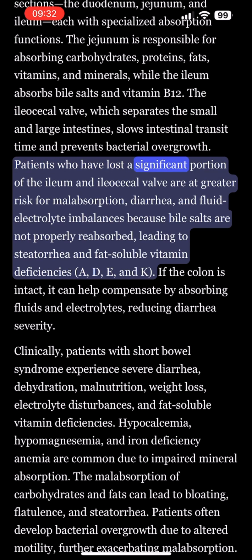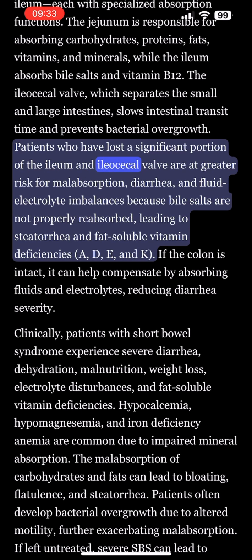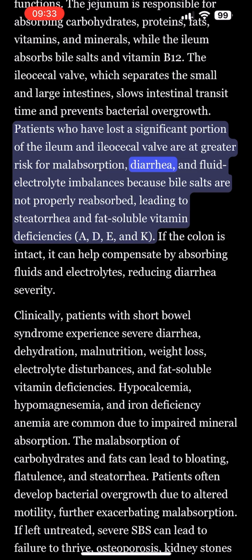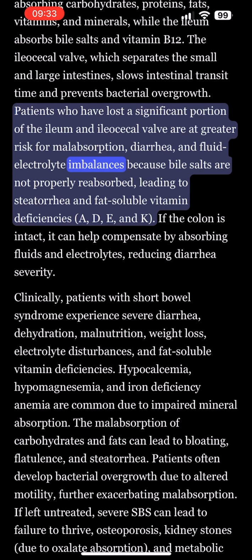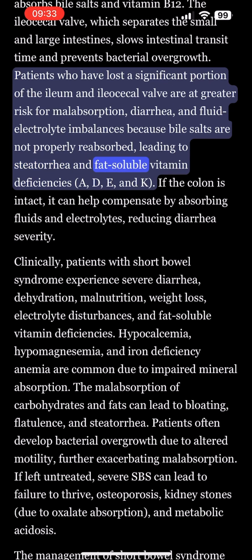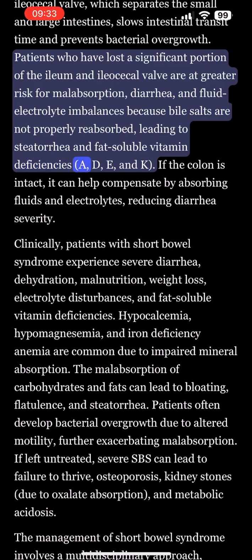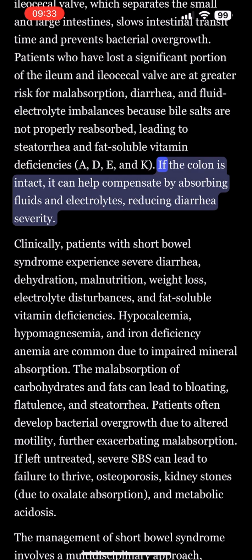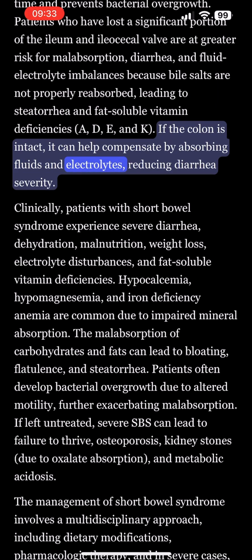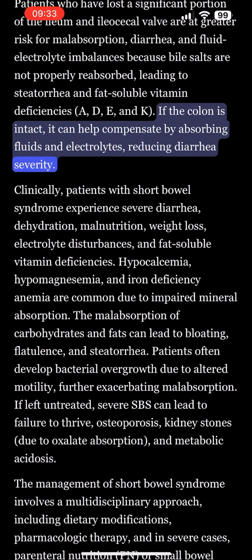Patients who have lost a significant portion of the ileum and ileocecal valve are at greater risk for malabsorption, diarrhea, and fluid electrolyte imbalances because bile salts are not properly reabsorbed, leading to steatorrhea and fat-soluble vitamin deficiencies A, D, E, and K. If the colon is intact, it can help compensate by absorbing fluids and electrolytes, reducing diarrhea severity.